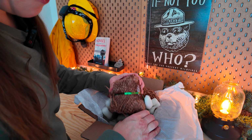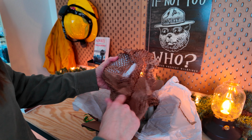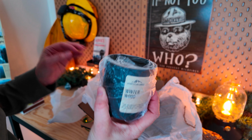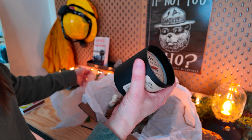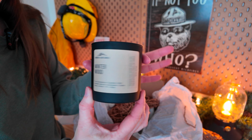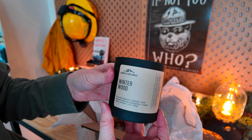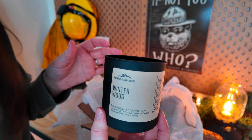Oh, I'm so excited. It smells so good already. Winter wood. See how well she packages them so they don't break or scratch. Oh my gosh. Look at how elegant and fancy that looks. It is eucalyptus, cypress, mint, spruce, evergreen, cedar, amber, fir, and moss.